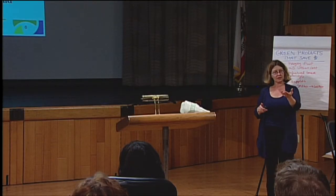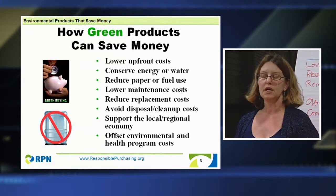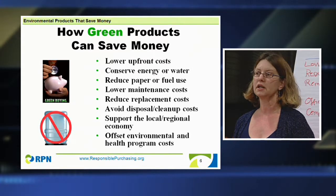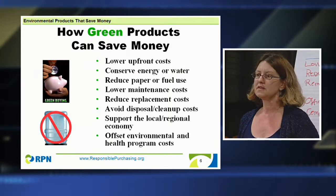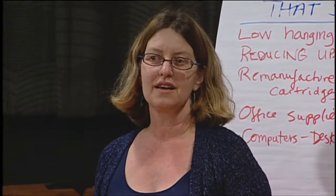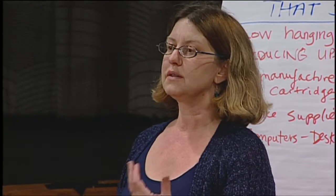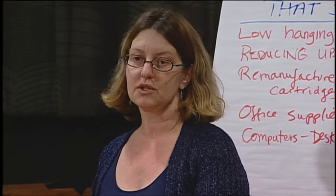And this is actually the point that you were getting at, which is offsetting environmental and health program costs, and there's more in that. One of the examples would be school districts. They spend substantial amounts of money treating children who have asthma. So does it make sense for the school district to be using cleaning products that have chemicals in them that can trigger asthma attacks? There is some evidence that if they switch to cleaning products that do not contain asthmagens and other chemicals of concern, it could reduce the numbers of asthma attacks among children in school.